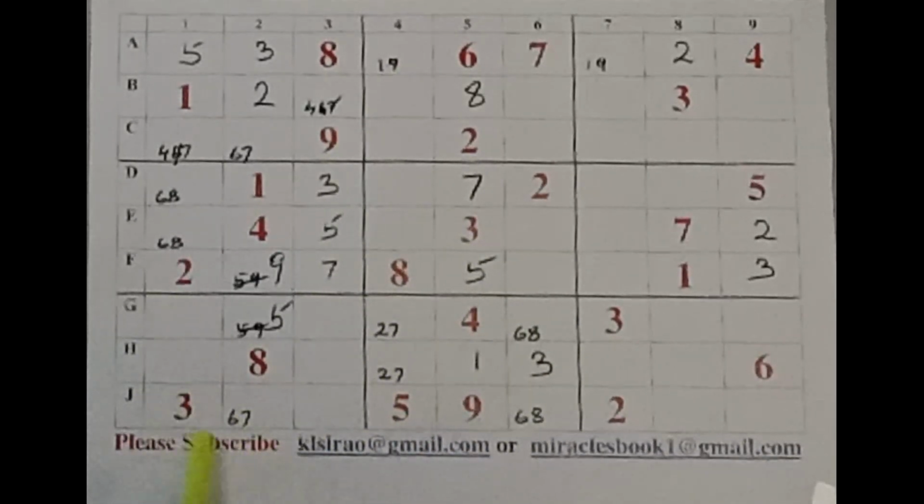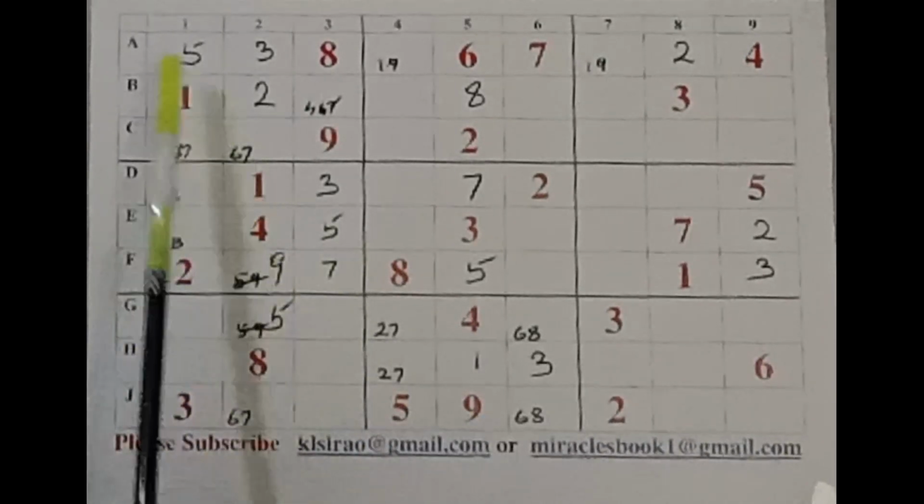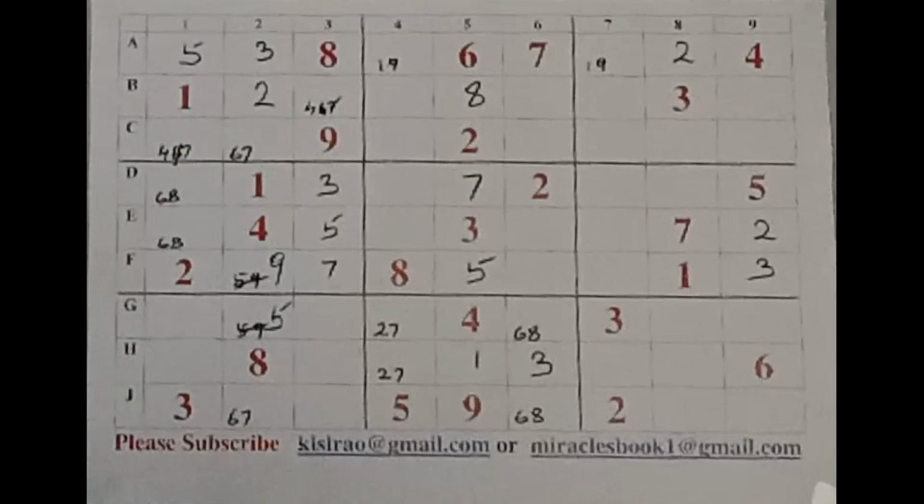Okay, and now anything else? Can we have a look at this box also? Let's have a look. This column, we've got 3 vacancies now, that is for 4, 7 and 9. We have 4 there.